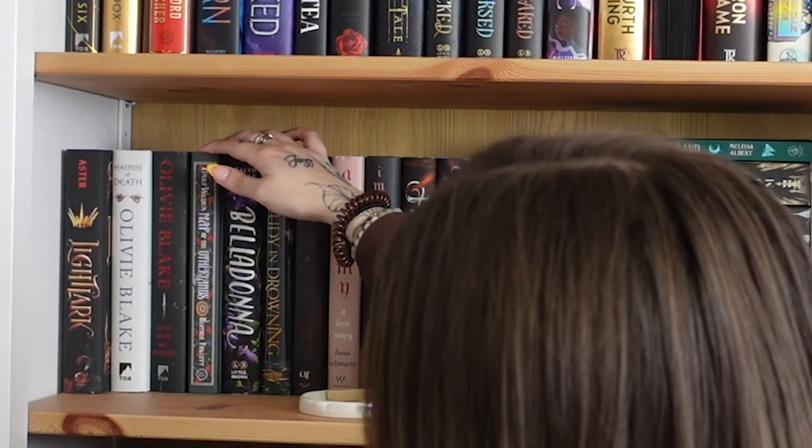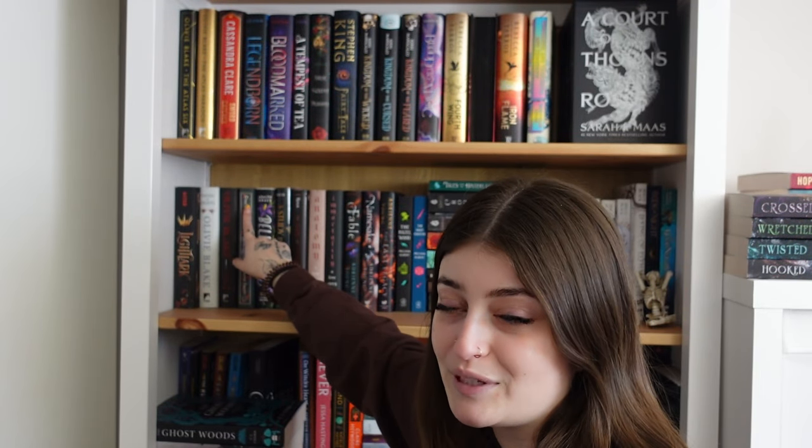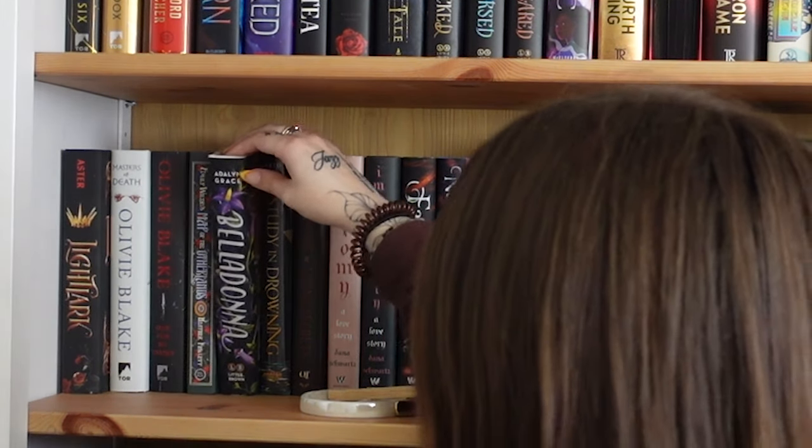Next we have Emily Wilde's Map of the Otherlands. Her first book is actually in my TBR cart right now, so that's why it's not here. I will show you which books I have in my TBR cart as well. Next is Belladonna by Adalyn Grace. I've heard amazing things about this book, and this cover is just so pretty.